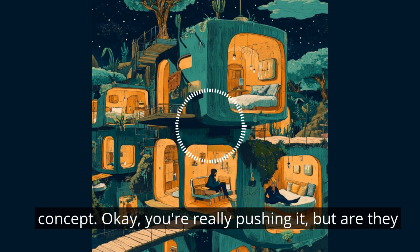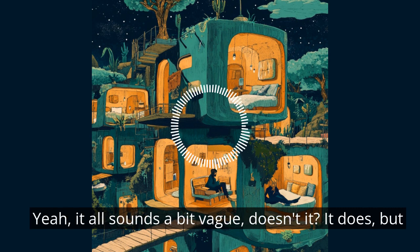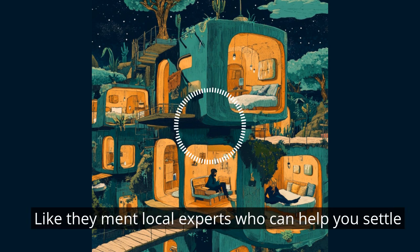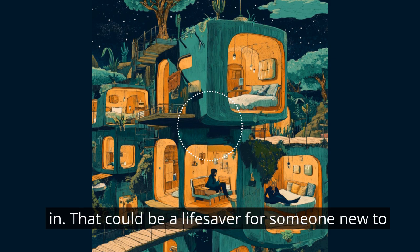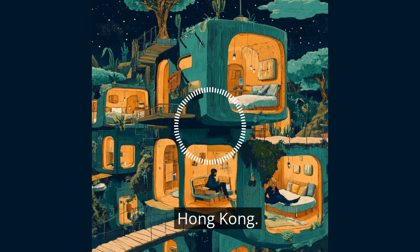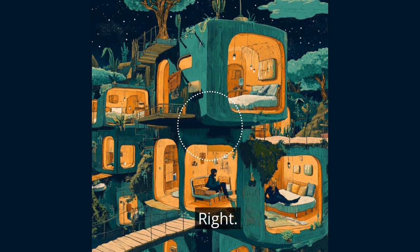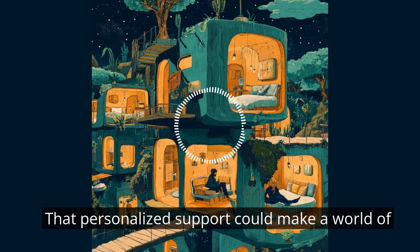But are they just throwing a bunch of buzzwords around? It all sounds a bit vague, doesn't it? It does. But they do give some specific examples. Like they mention having local experts who can help you settle in. That could be a lifesaver for someone new to Hong Kong. Absolutely. Especially if you're not familiar with the ins and outs of the city. That personalized support could make a world of difference.